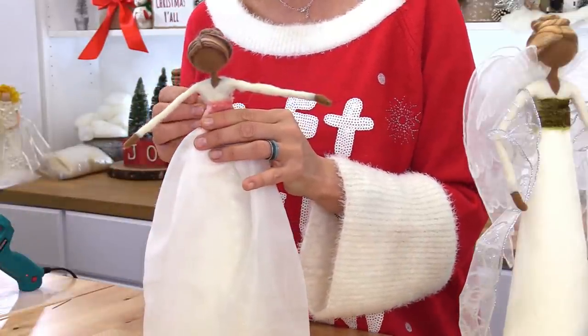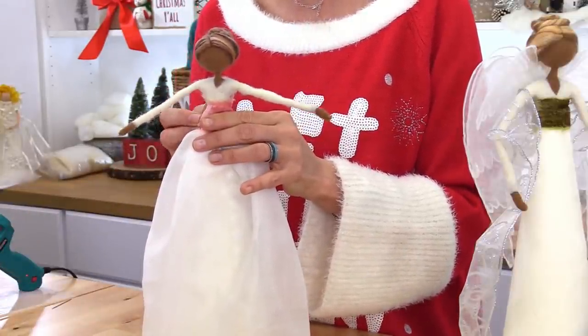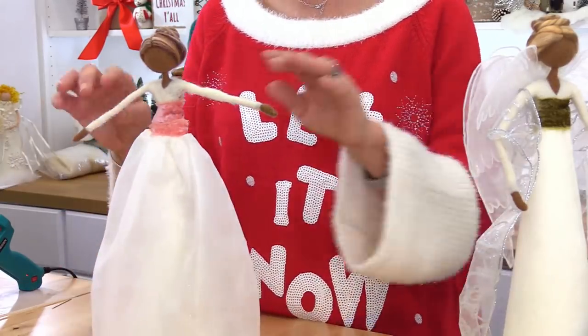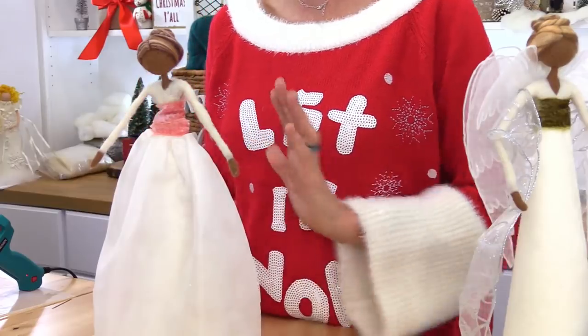Now, I'm just pinning this on for the sake of time again. So you're going to want to find your way. But I think that's so fun and so pretty. Such a lovely, quick way to get there.